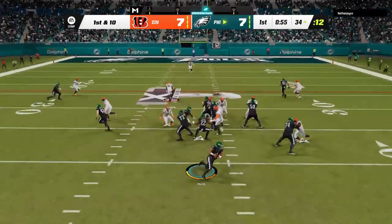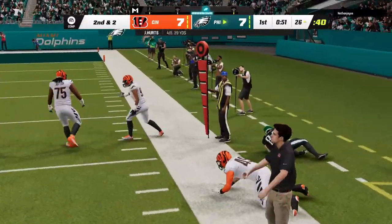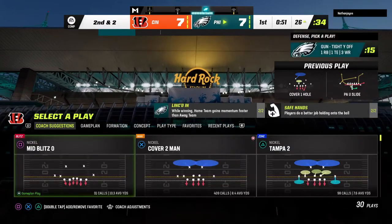They go play action with Hurts. He'll buy some time right. Throw right side, caught by Davis. And he is out of bounds inside the 30. We've seen quite a bit of the short passing game here early on first quarter, haven't we?